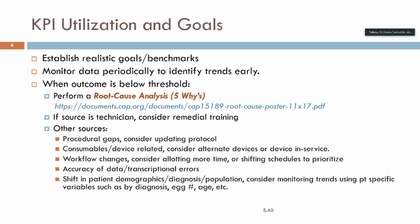Shifts in patient demographics happen. Sometimes in your first quarter you may have a younger patient population, and next quarter maybe patients that have a more serious diagnosis, which is causing your rates to shift. So it's important to understand if your data is explainable, and if it's not, then come up with a solution on how to correct the problem. Looking at your data through variables such as diagnosis, egg number, or age is also key to making sure that you truly understand the scope that you're working with.